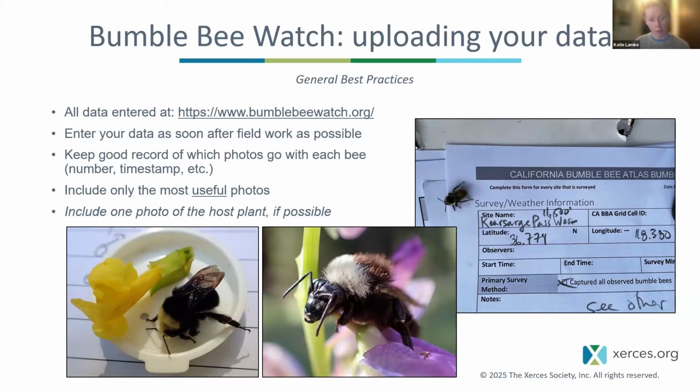Keep good record of which photos go with which bee. Include only the most useful photos. So you might take a lot of photos when you're in the field, but you can submit 5 per bee to Bumblebee Watch. So make sure that you're getting the ones that show a lot of different angles of the bee, showing those features that we talked about, the face, the hind leg, the abdomen, the thorax. And if you've gotten all those angles and you're only at, say, 3 photos, you can include a photo of the host plant for us just to look at.